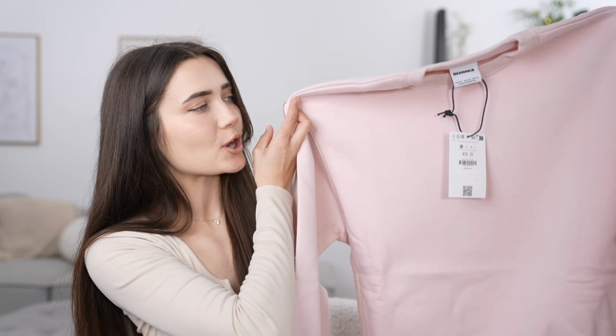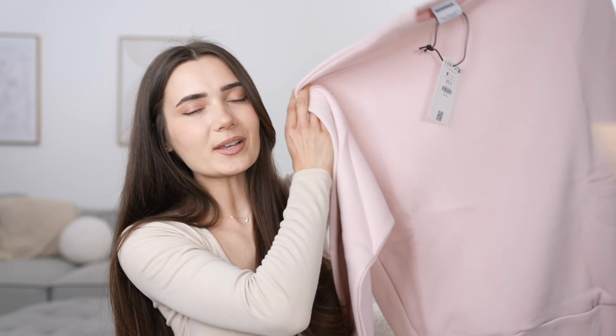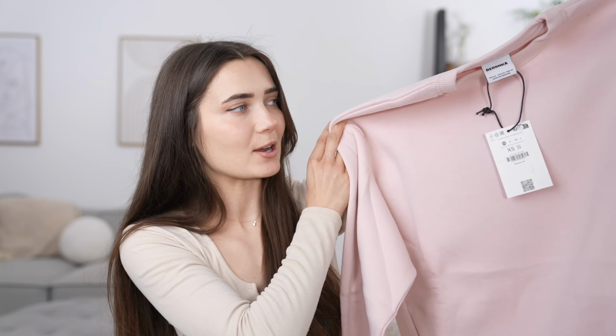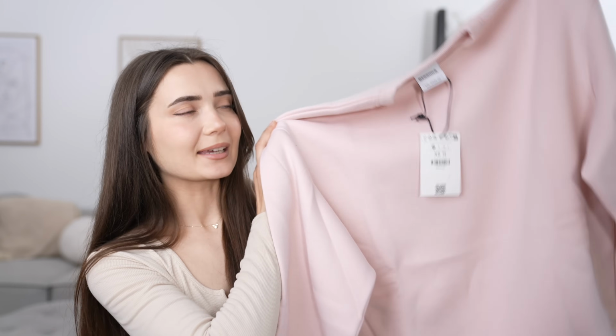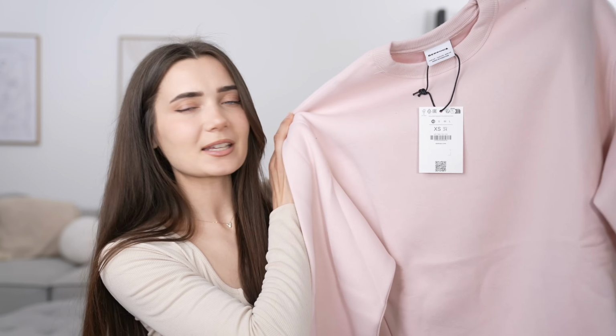It looks like the sweatshirt won't be too long. I don't know about you guys, but I swear that a lot of these jogger sets that you get on the high street are always so long when it comes to the sweatshirt. It always goes past your bum, but this one seems like a normal length. It's literally just going to hit my hip and that's going to be perfect.